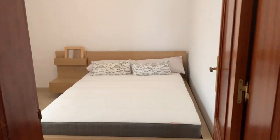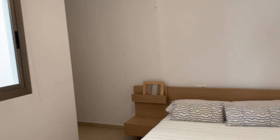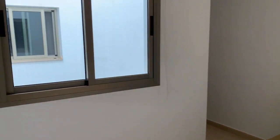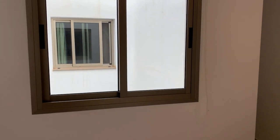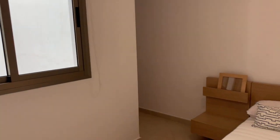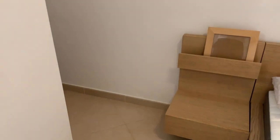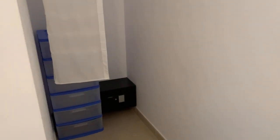And then at the end of the property, you've got a larger bedroom. This would have been a covered terrace area. In construction, they covered it over to make it a second bedroom. Again, this one also has that window for fresh air and natural light. And there's actually, just around the corner here, a really convenient space with safe as a wardrobe.